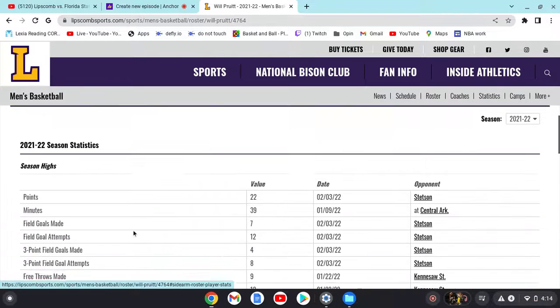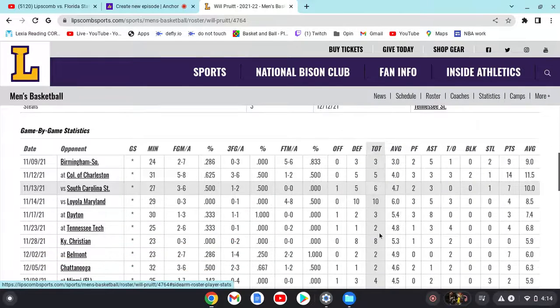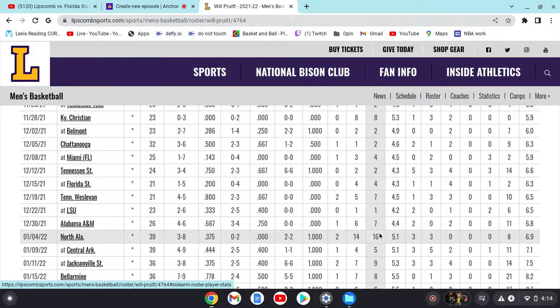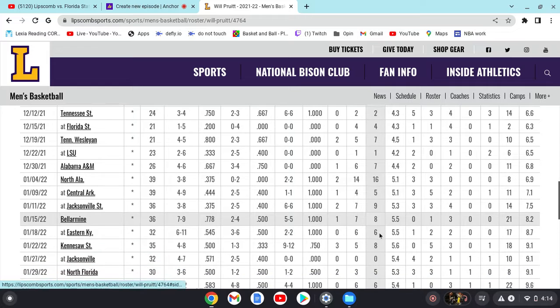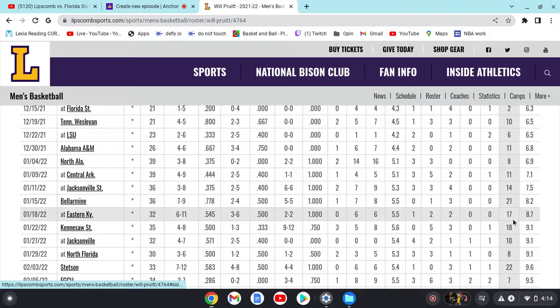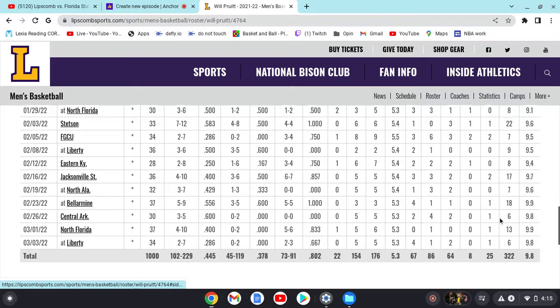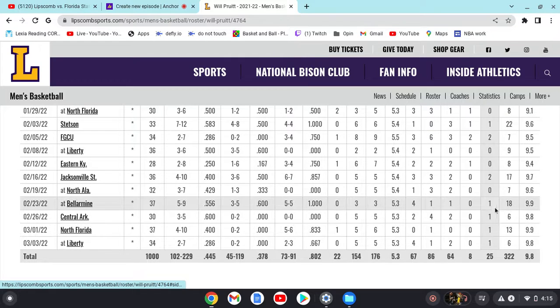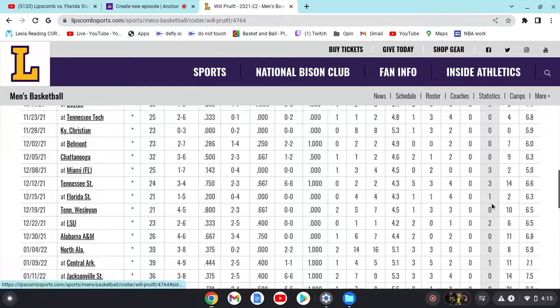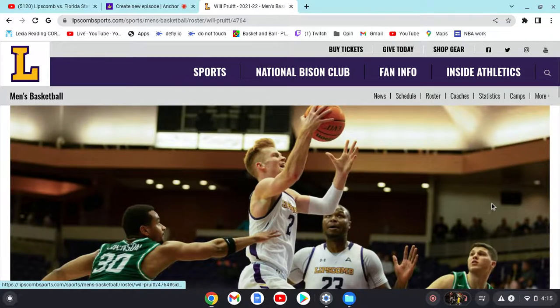So he averaged over the season. He got 14, 10, 11. So he's kind of on and off. But look at this stretch right here. During the end of the season, he did 18, 17, 21, 14, 11. So, I mean, if you look at his stats, and even 13 down here, he's someone that's definitely going to have to step up a little bit for them next year.